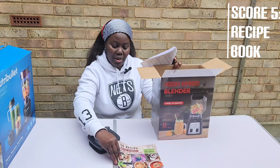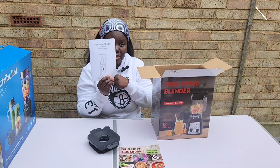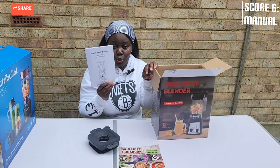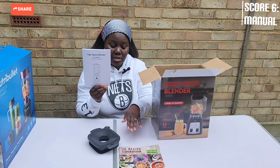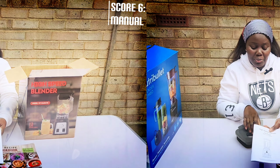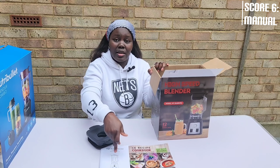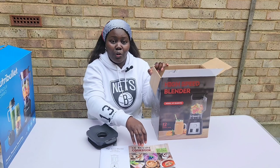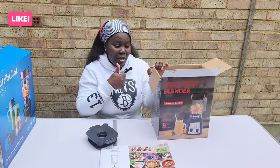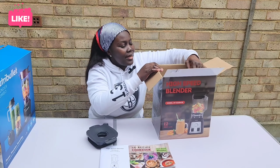So I put that straight here. And then of course we have our manual, which is very essential. If you have a product without a manual, I think it's a no-no, because whenever you get stuck, it will take you hours on the phone to get someone to help you. So we got a manual, which is the basis of every product. And of course, they've given us an extra 50 recipe book, which is a plus as well. Okay, so let's dig deep in.